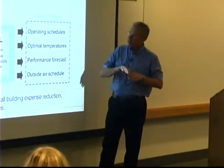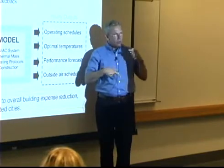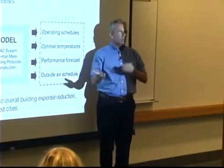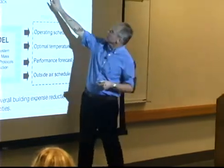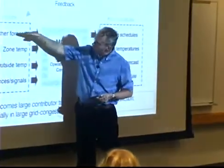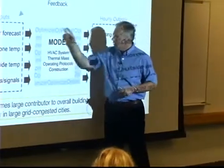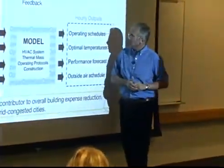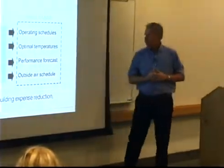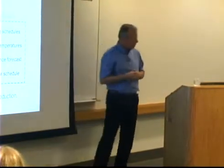The concept of model predictive control also allows us to say, whatever you do, don't turn on and off your chillers more than 3 times a day, because we can't afford the maintenance cost or the chiller will break, so we can put in chiller starts and other things. So the fundamental idea behind this is we have weather forecast, current zone temperature, outside temperature, we have pricing signals, we utilize a calibrated model and then come up with optimized operating schedules and temperatures and suggested or predicted performance forecast.